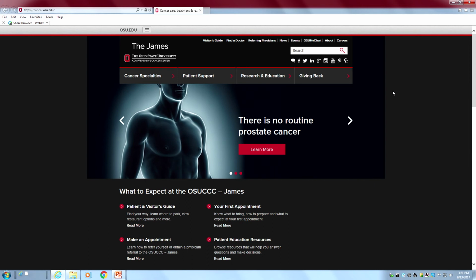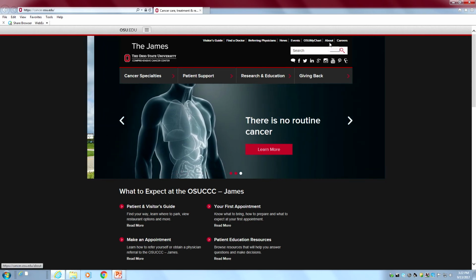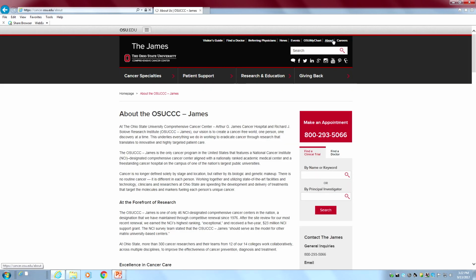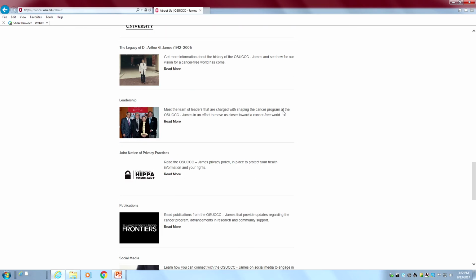The home page for the James website clearly identifies the name of the organization that owns the website, which is the Ohio State University Comprehensive Cancer Center. There is an About link up here in the upper right-hand corner, which tells us about the institution, its affiliations, its leadership. We're going to click on that and see some of those features. So the mission and the goals of the university and the James Cancer Hospital are here, and you can scroll all the way through for lots of detailed information. Amongst this information is the leadership.